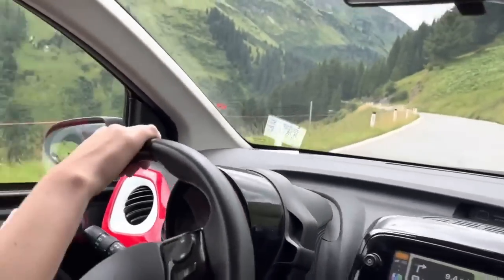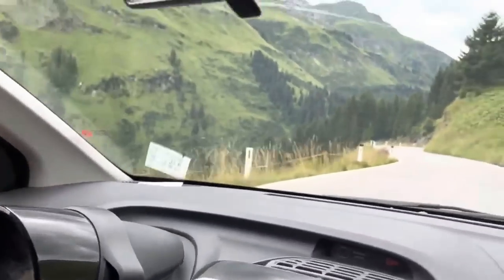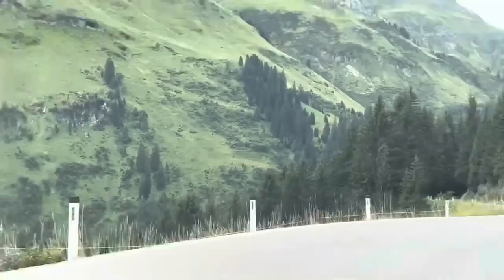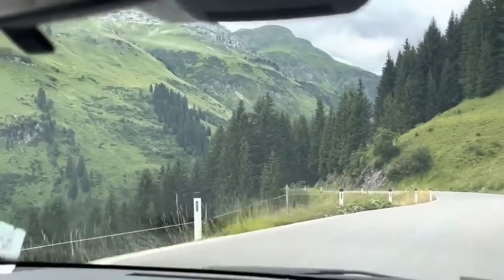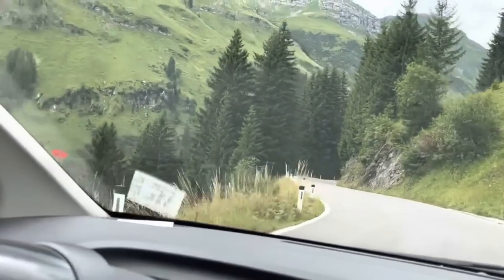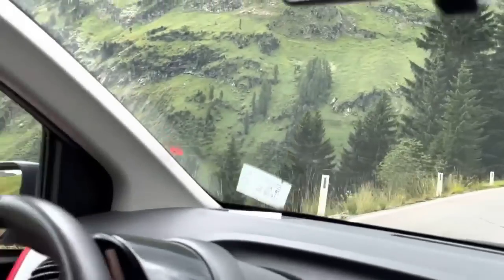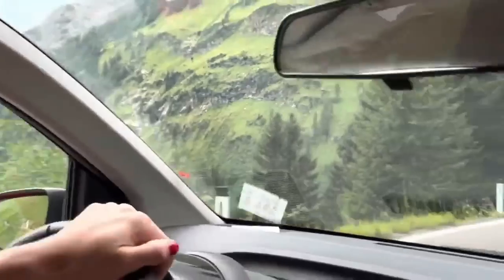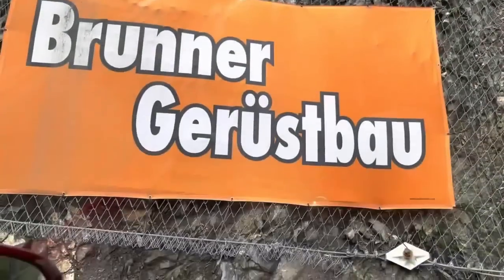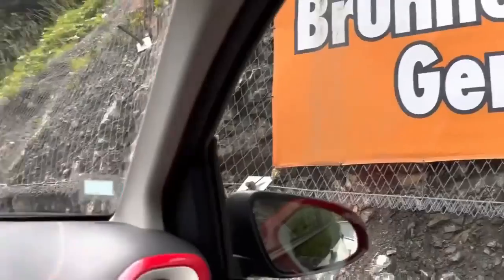One of those things where you don't want to look too close. Right. You'll feel very uncomfortable. At least we're going this way. Abby, are we going down or up? We're going down. A little depth perception issues. Brenner, Gerstbau. Absolutely.